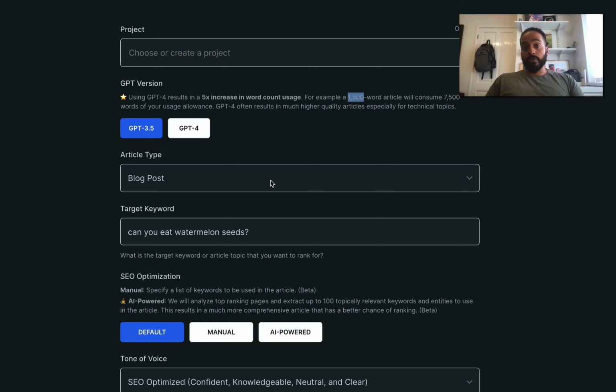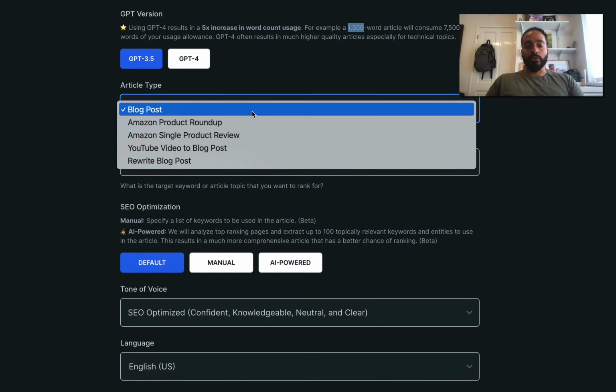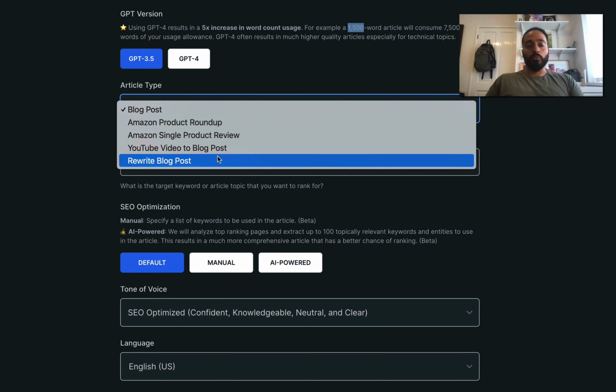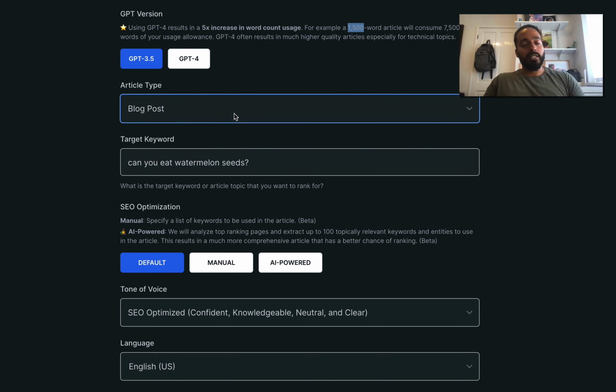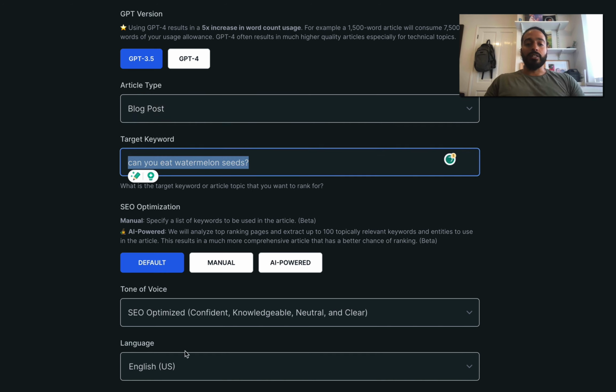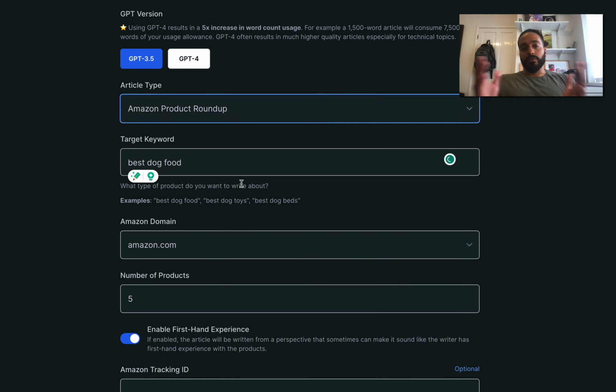Now this is a really interesting part. Usually, if you are looking to create different articles, then you have the choice to select what you want Koala to structure in terms of your output. So if you're just having a simple blog post and it's informational based, then there's nothing to really worry about. You stick a keyword in here, and then you go ahead and continue the rest of the filters at the bottom here.